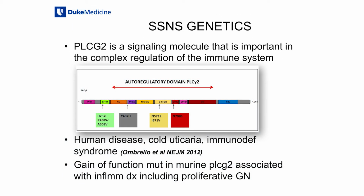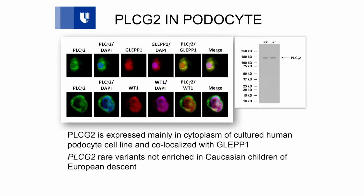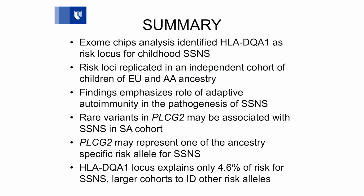And that's just showing the structure of that molecule. I won't go through it. It's likely to be important because it's found in that cell called the podocyte. And that's it there in the podocyte, and that's it. And when you actually look at the protein, when you do the blotting.